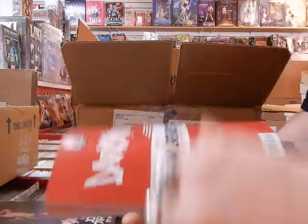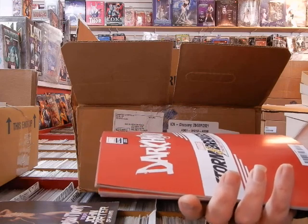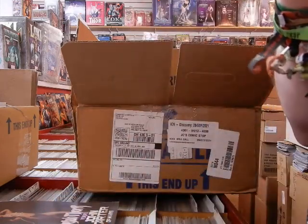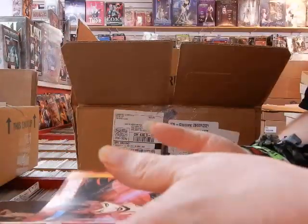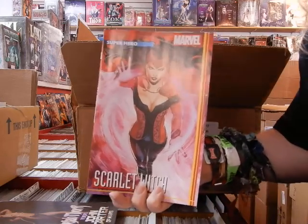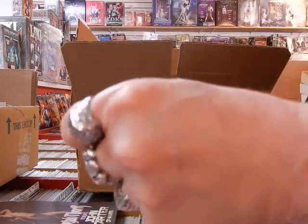Scarlet Witch. This is... what is this? Oh, Darkhold. This is Darkhold Alpha. You got a Scarlet Witch cover, part of the Stormbreakers. Doesn't tell you what Stormbreaker artist it is. So that's an extra bonus there.